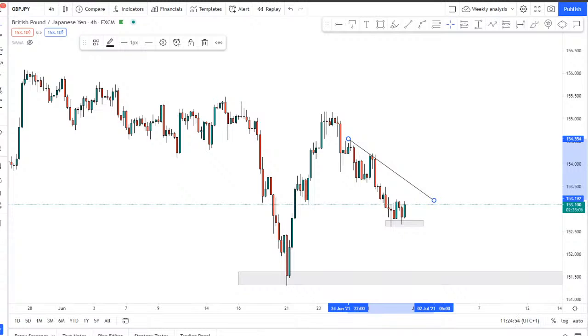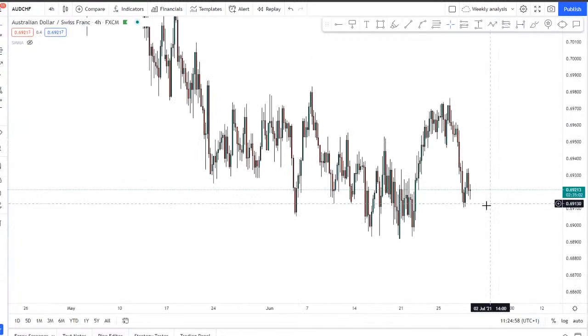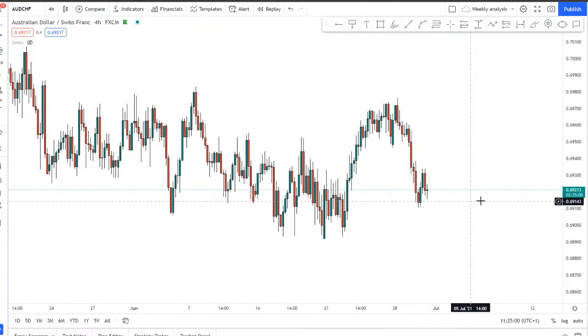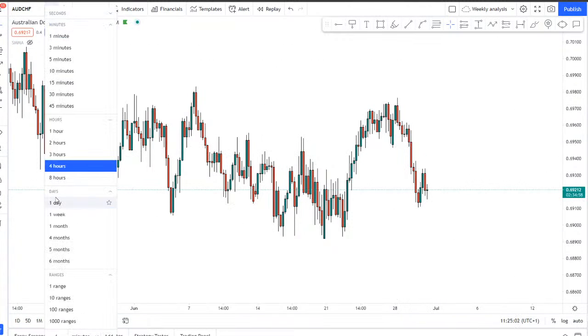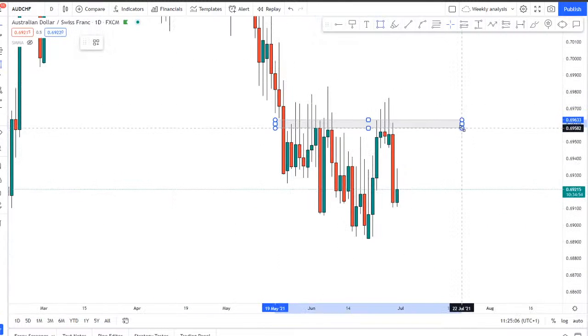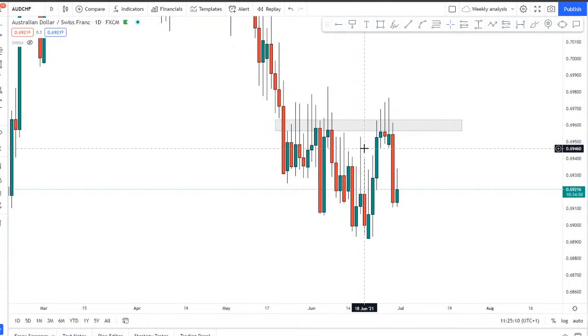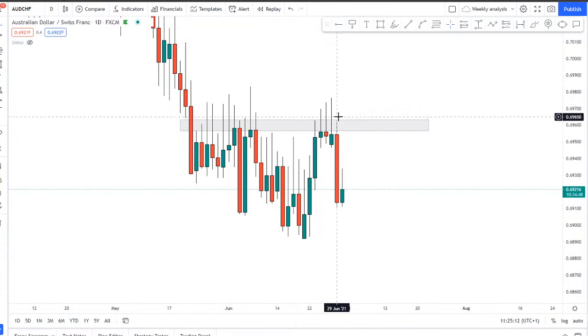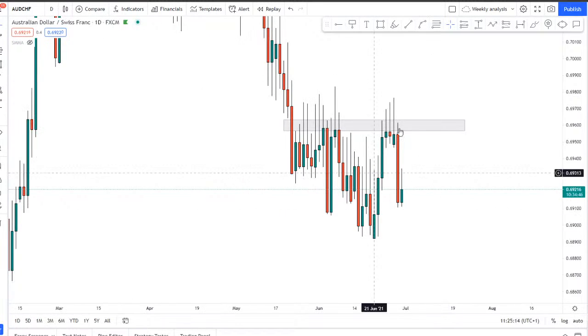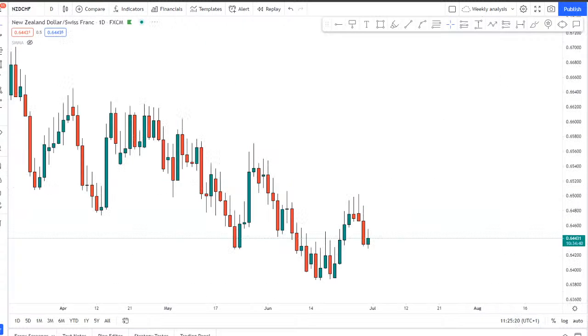We saw some nice moves to the downside for a lot of the CHF pairs. As you can see, AUDCHF, a nice move to the downside. We were rejecting a nice area on the daily chart, as you can see here, with all those wicks in the market, numerous wicks. Previously, we came back up again, failed to break through that same area. We had 1, 2, 3, 4 wicks breaking through, and then next day's candle, very strong bearish to the downside. So we were anticipating that move yesterday.